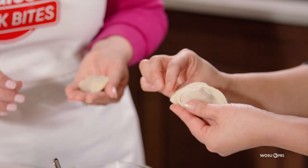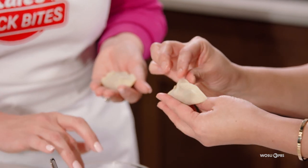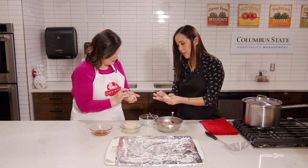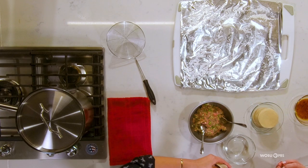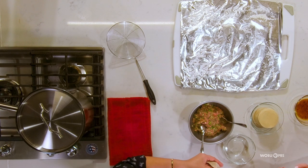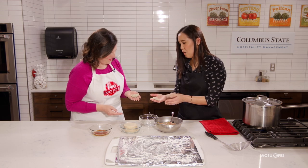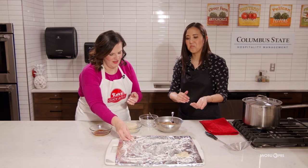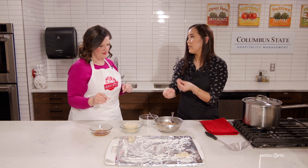What you can do also is re-dip your finger and then just seal the top. Those little folds. Yeah, just make sure ideally that you don't have any gaps. Okay, so that's how they'll cook. Yeah, and you don't want the filling to ooze out as you're cooking it. So you really want to seal it. There you go. Oh my goodness. And then you just lay them on a floured cookie sheet. Okay. So that they don't stick together.